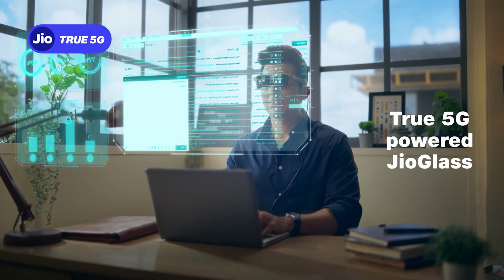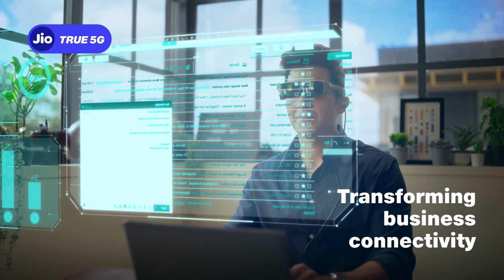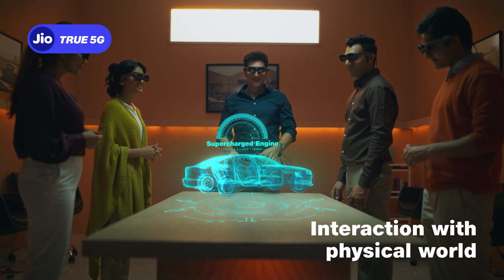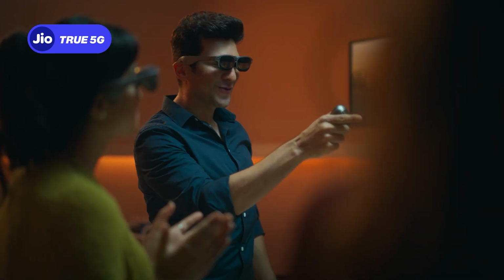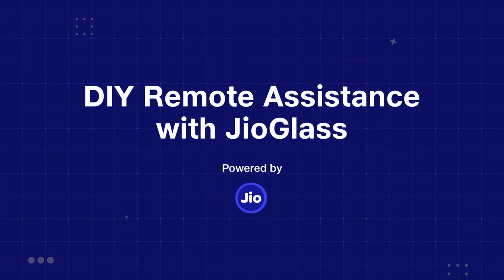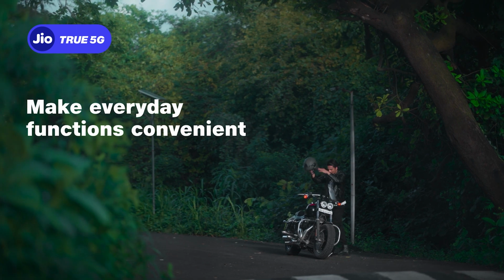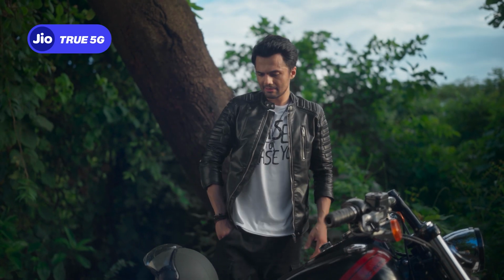The true 5G powered JioGlass is here to truly transform the future of business connectivity. How you interact with the physical world, collaborate with your colleagues, make informed business decisions, it adds a whole lot of convenience to everyday functions.